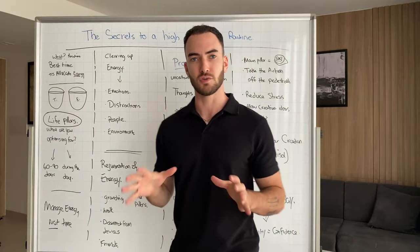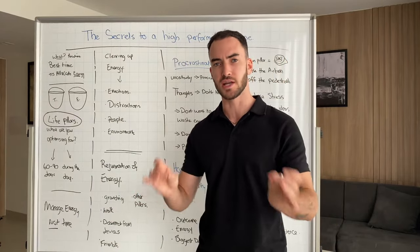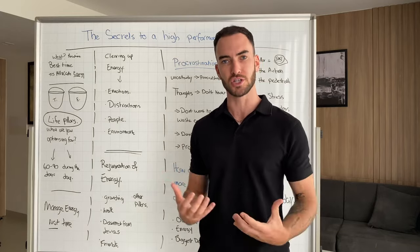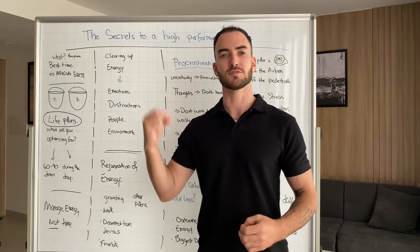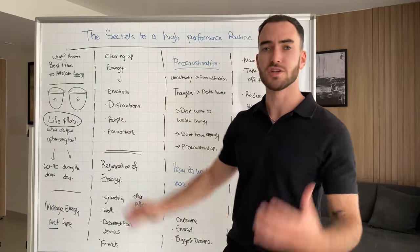So the next stage is really looking at, well, how do we actually go ahead and do that? So if we're focused on managing energy and not time, then we need to look at, okay, well, how can I start to clear up my energy so that I have more energy to do the things that I need to do to the highest possible quality? There's a couple of things that we look at here to really be able to break this down. The first one here is emotions.